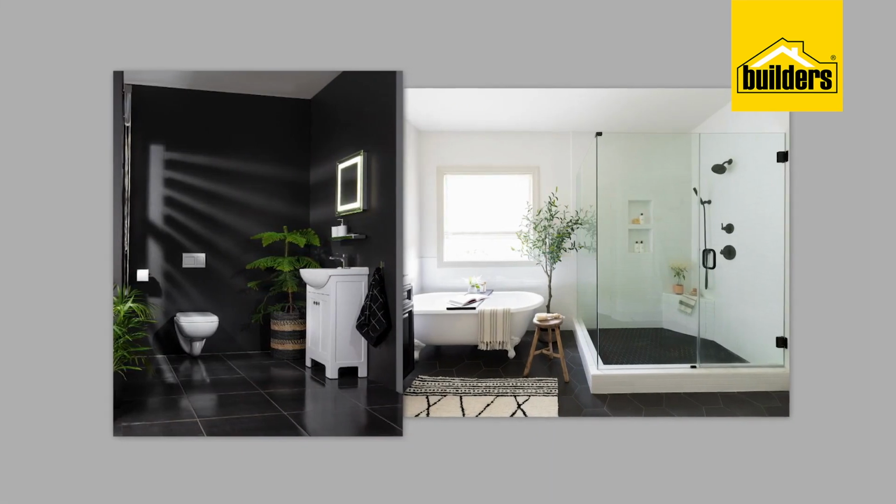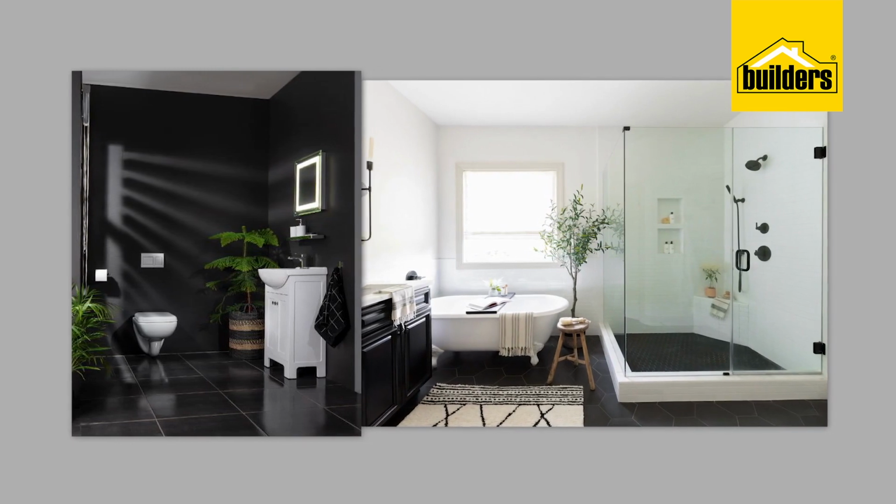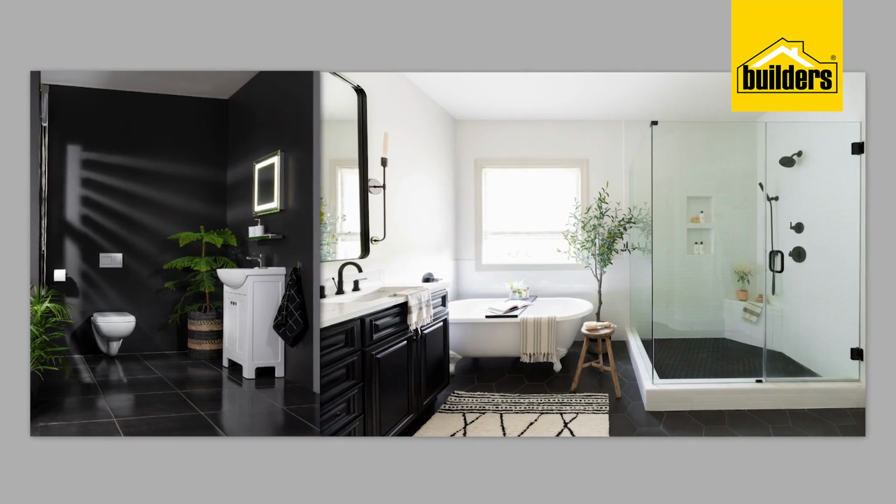Builders has the most variation of styles to suit all budgets. Every item for your bathroom sanctuary escape has been carefully considered and selected, such as vanity units, slipper bars, mirrors, and more.